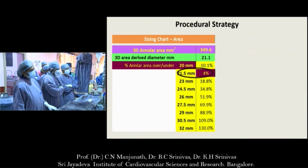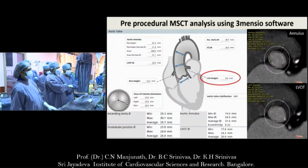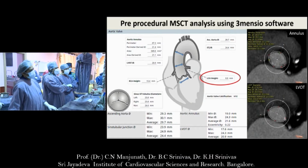The only matter of concern in this particular case is the left coronary height. The left coronary height is 8 millimeters. We normally expect it to be around 10 or 10 plus. But one reassurance is that the sinuses are good, and it is a tri-leaflet valve. Had it been bicuspid, we would have worried, but still we will take some precautions to protect the left main.